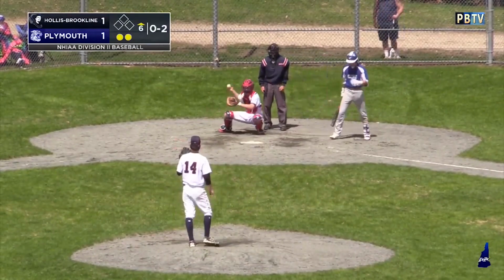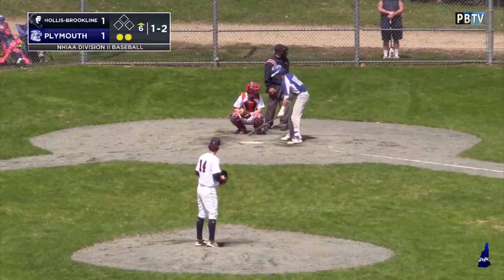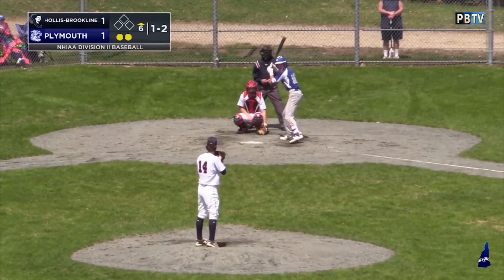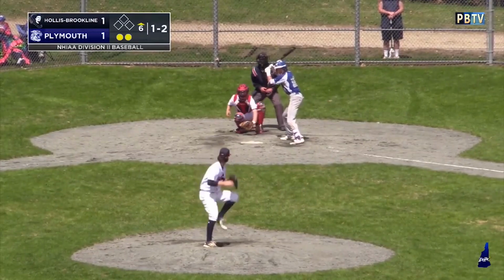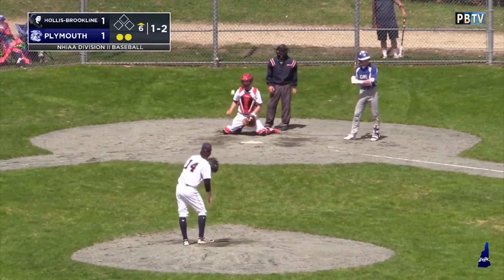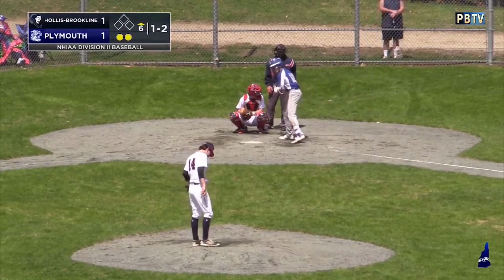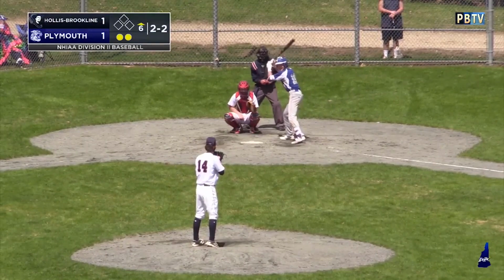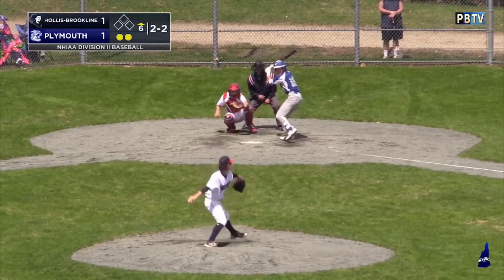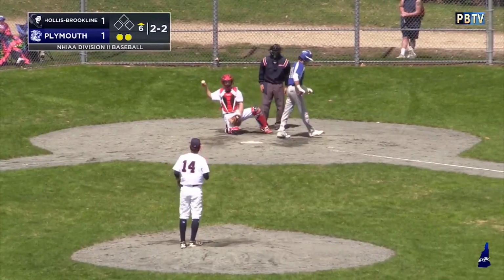Low for ball 1. Just outside for ball 2. It's a good pitch outside. Yeah, see if you can get him reaching for one. Fouls another one off, so. Good battle going on here.